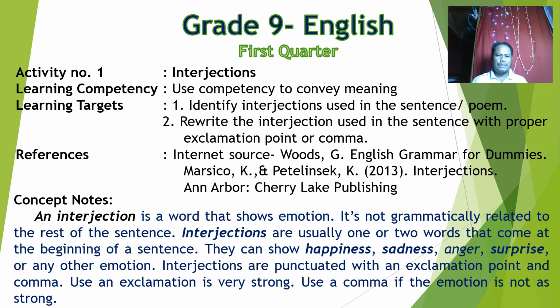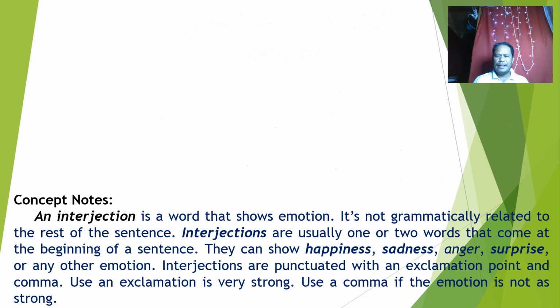Concept notes. An interjection is a word that shows emotion. It's not grammatically related to the rest of the sentence. Interjections are usually one or two words that come at the beginning of a sentence. They can show happiness, sadness, anger, surprise, or any other emotion. Interjections are punctuated with an exclamation point or comma. You use an exclamation point if the feeling is very strong, and a comma if the emotion is not strong.